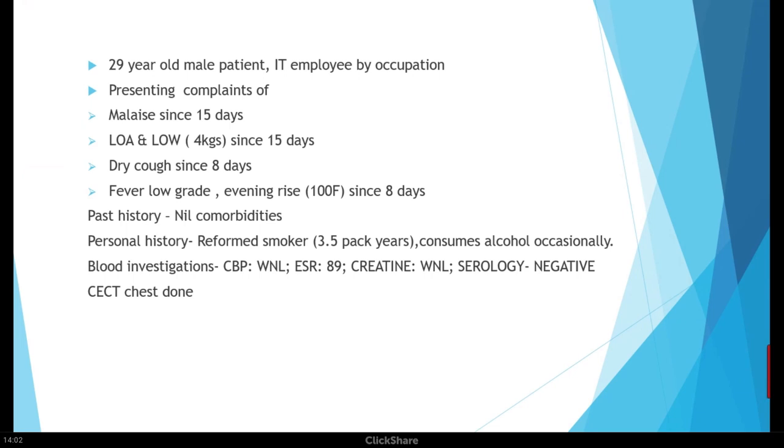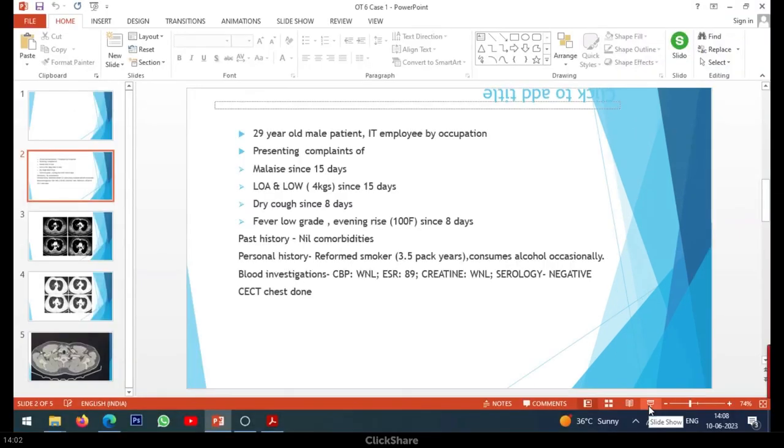The first case which we will be doing EBUS on, we have a team of experts who have already gone to the OT, is of a 29-year-old male, an IT employee. So we're presented with a subacute illness, a 2 to 3 weeks history of fatigue, cough, some evening rise of temperatures, loss of appetite, loss of weight. That's all. So no major comorbidities. He was a reformed smoker and occasional alcohol consumer.